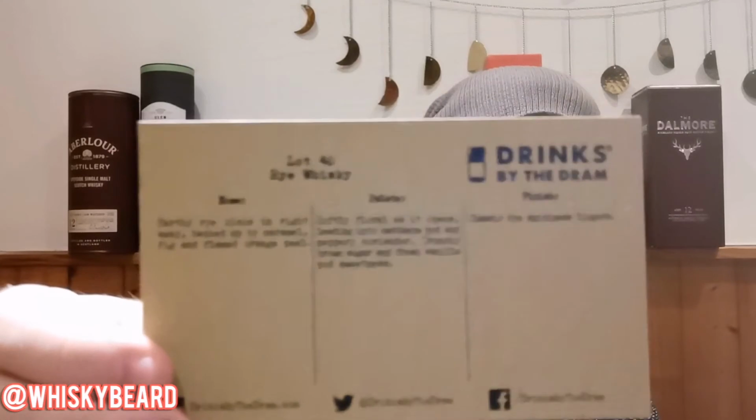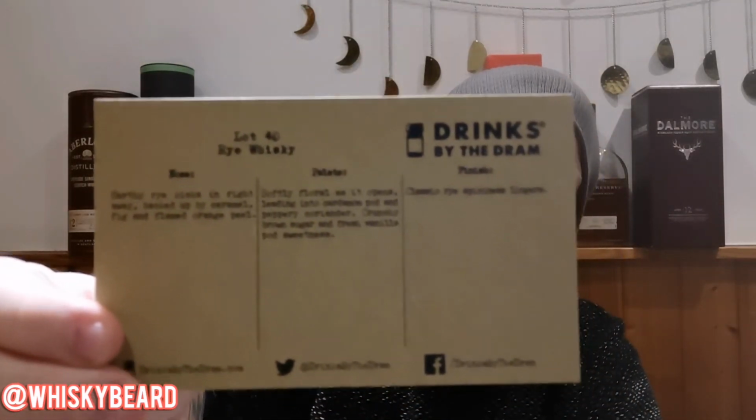Finish, classic rye spiciness lingers. I said it had a peppery finish, that'd be the kind of spiciness. And as for the rye, again, I don't have much experience with it, but if this is anything to go by, I'll be definitely buying some more rye whiskies. This is lovely, and yeah, so that's the Lot 40 rye whiskey and Drinks by the Dram on their tasting set.